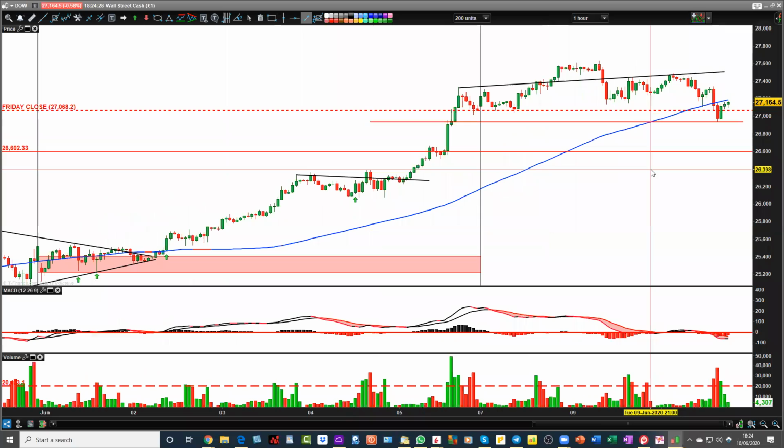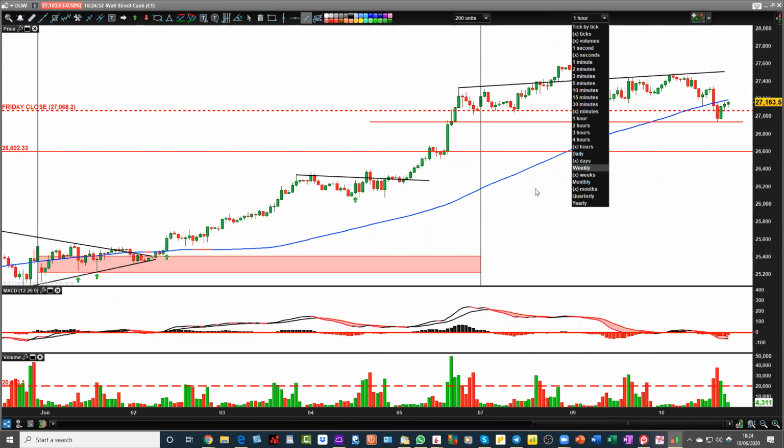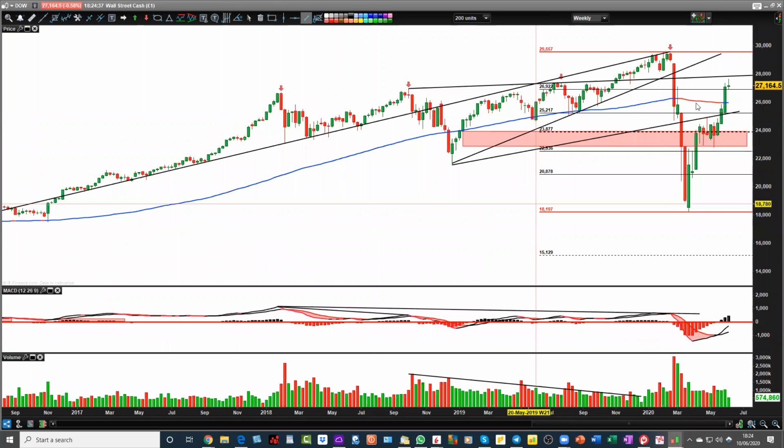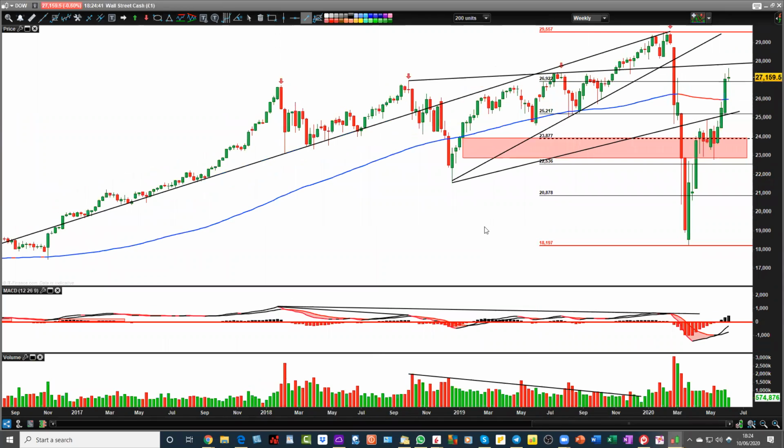Yeah, I mean, to shorts, because everybody keeps saying the same thing in the press. How can you justify, with all this terrible data coming out, that stocks are at an all-time high? How can anyone justify it? It just doesn't make sense.